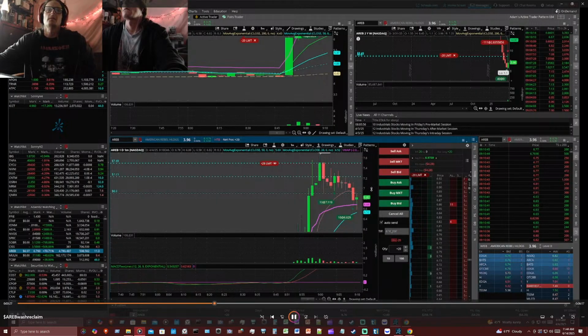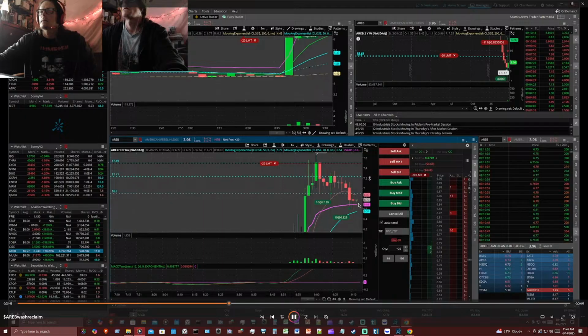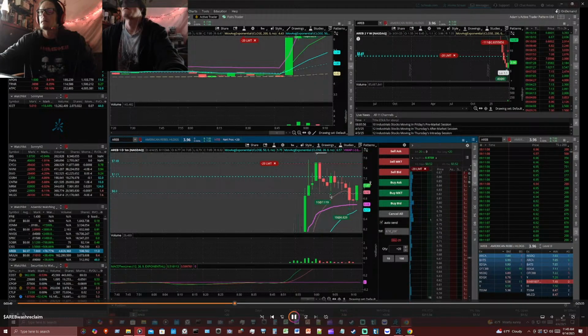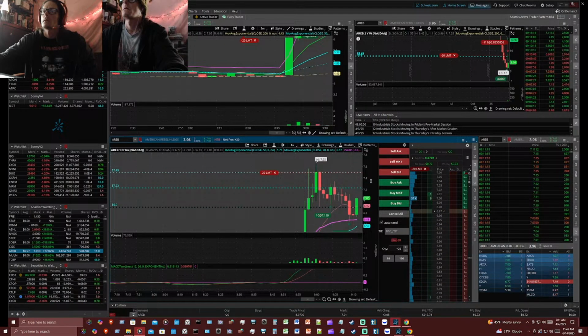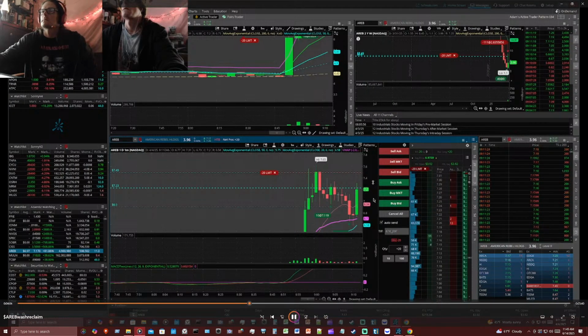And AREB, look at the float. The float is 500,000, 600,000. So there's going to be some volatility. And see, this is the magic of the pattern. It's like the market maker has left something behind up here and has to return back and get it.